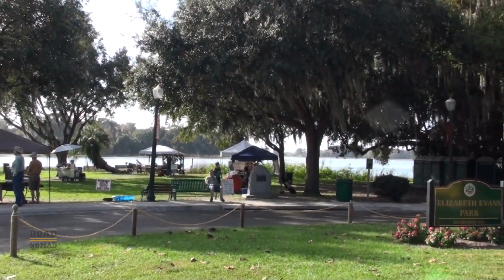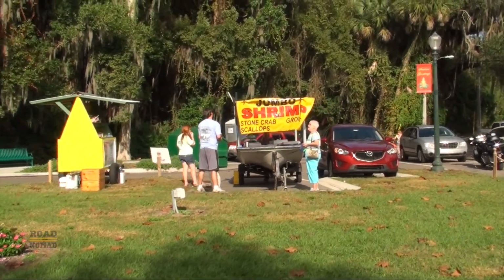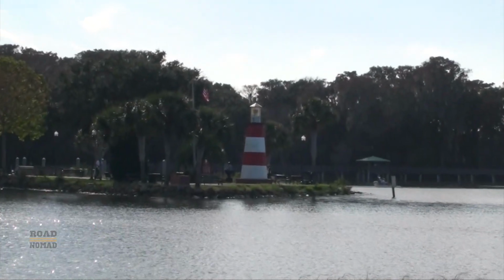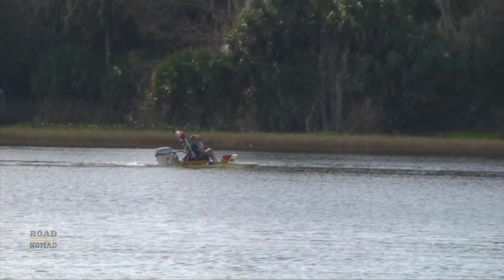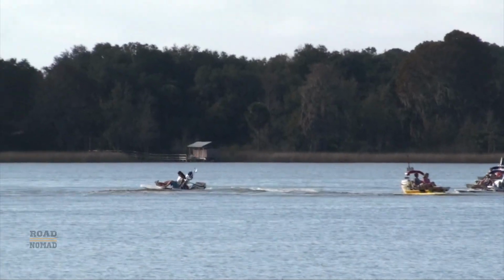And here we are at Elizabeth Evans Park. And they are having some kind of lackluster farmers market with this view of the Mount Dora lighthouse. There's this other tour we were actually considering taking where you get to drive your own mini catamaran, and that looks like a lot of fun. Maybe next time.